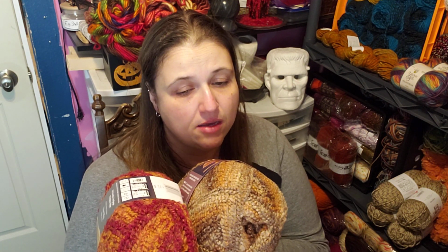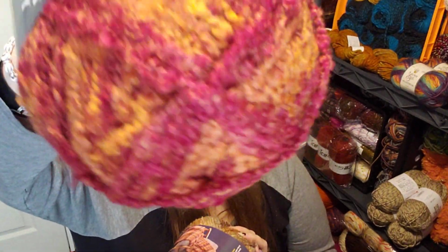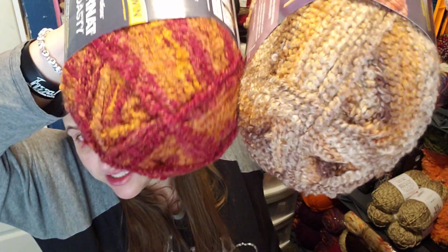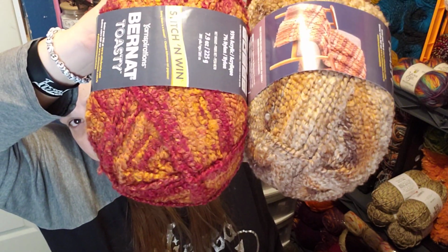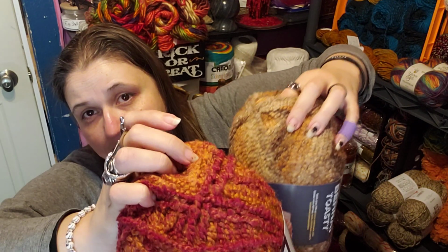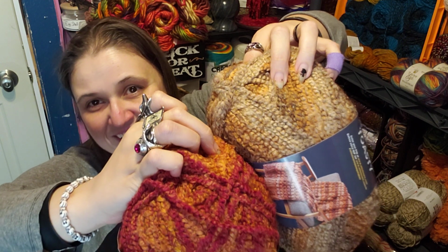But because there's only 200 and some yards in here, I could either get more or I could mix the 2 together in like a variegated, because this one has got the same orangey brown that this one has. See them? They look a little bit more striking in this one because the red brings it out, I think, but it's a pretty similar tannish goldish brown color. Like this right here is pretty similar to this right here. There we go. Well, anyway, so I got 3 of each of these.